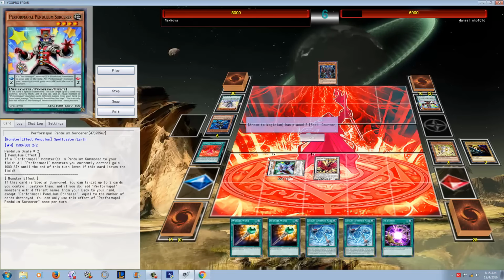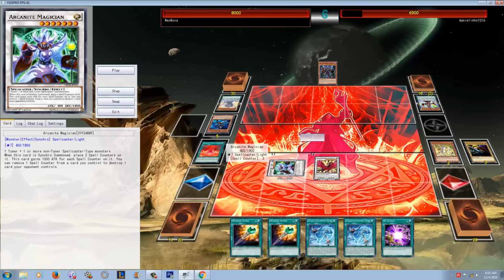Now, this is really cool about this deck. This makes me want to net deck this. How long has it been since we have seen Arcanite Magician? I don't know about you guys, but when I see Arcanite Magician, the first thing it does is it teleports me back to Synchro Cat.